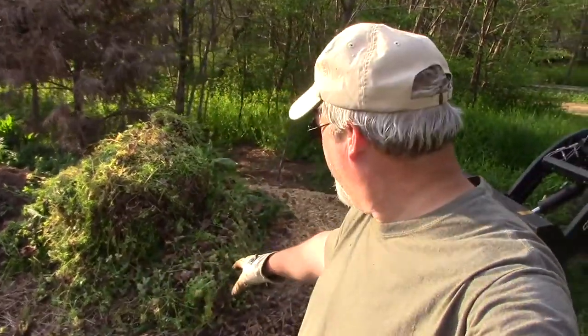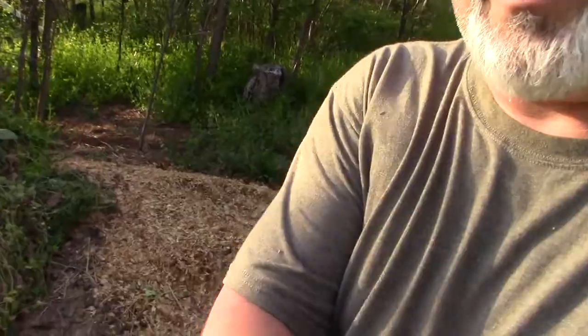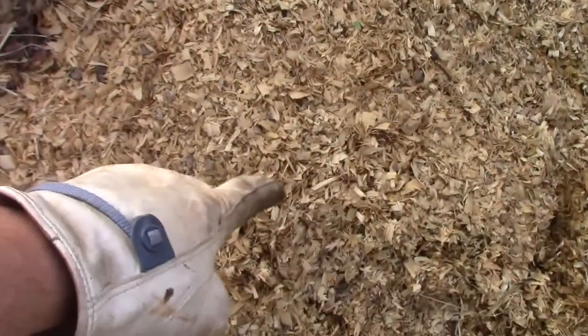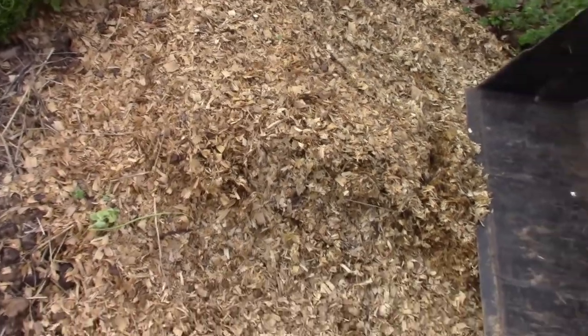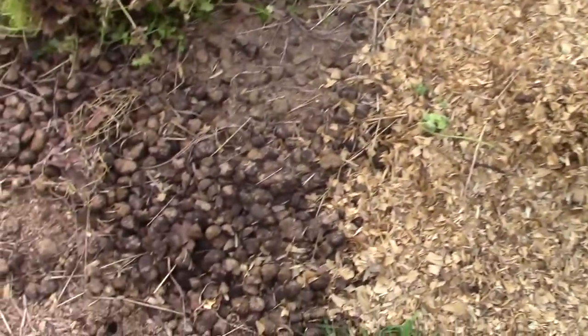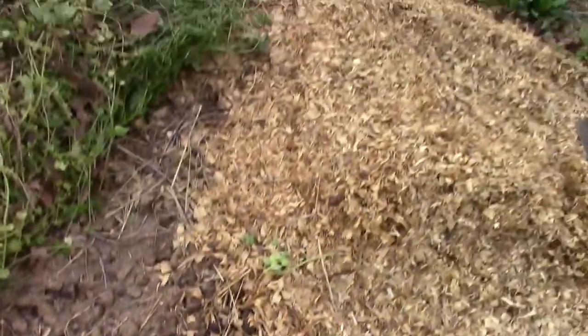You can see this is all of our yard trimmings today, or actually all the weeds and henbit and all that jazz that we pulled out of the gardens. This stuff behind me, let me turn the camera around. This stuff is all bedding and different jazz from the different coops. This hadn't quite broken down yet. This is mule poop. We've got goat poop in here, chicken poop.